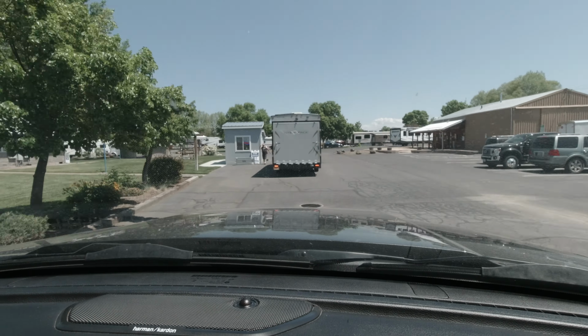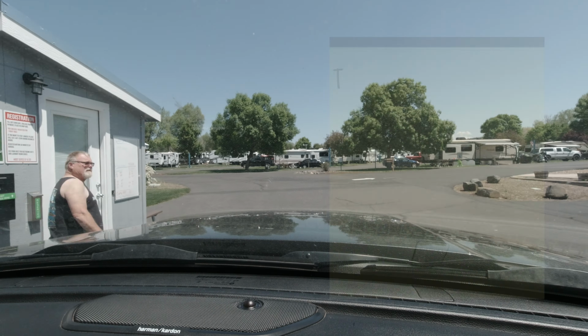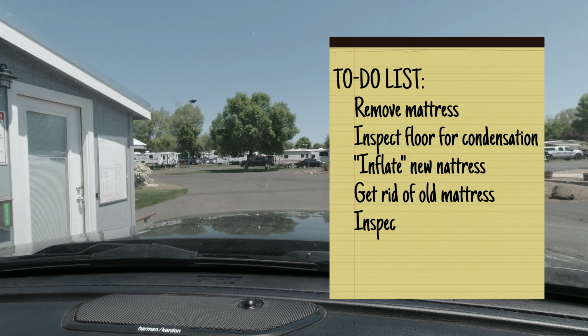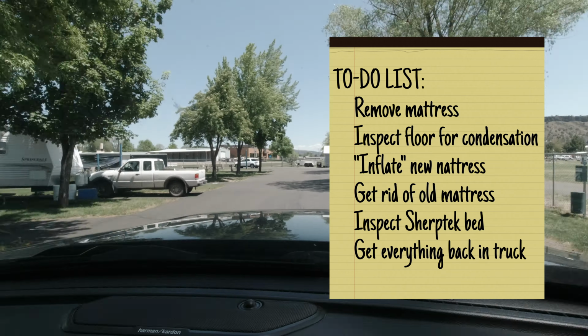In this week's episode, we're heading into Prineville, Oregon with two goals to accomplish. One, to replace our old mattress. And two, to get a two-year inspection of our Sherptek truck bed. To do that, we decided to stay in town at Cook County RV Park in Prineville.